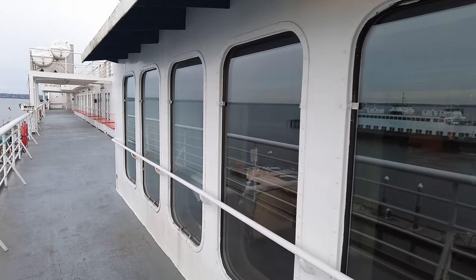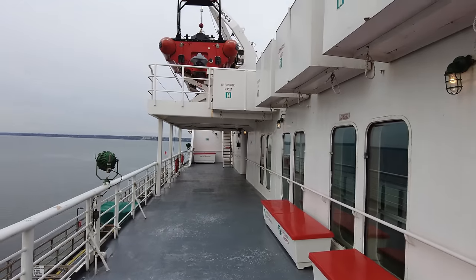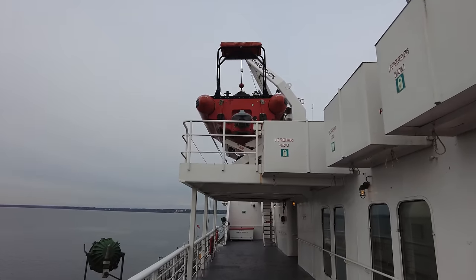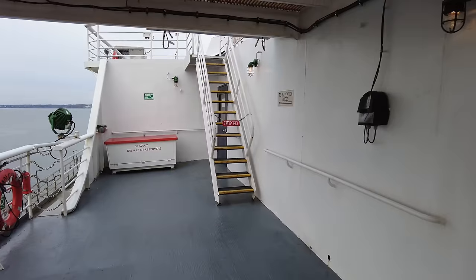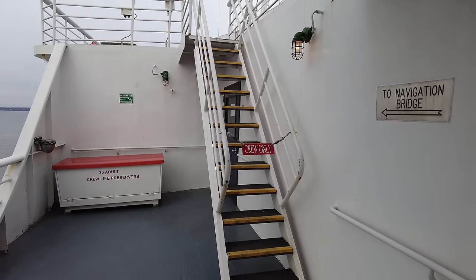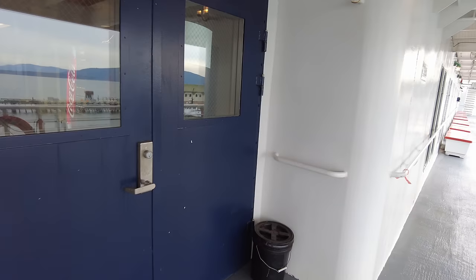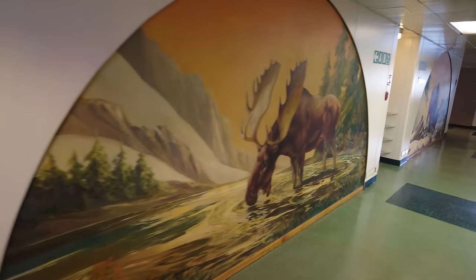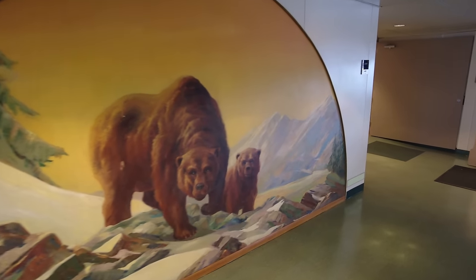It looks like this is the dining area, which we'll check out. Like a big emergency boat up there. Looks like the crew's only allowed there. That would be cool if I could go there though. Alright, let's see if we can get in. Whoa. Big moose. Got some vending machines. Some bears.